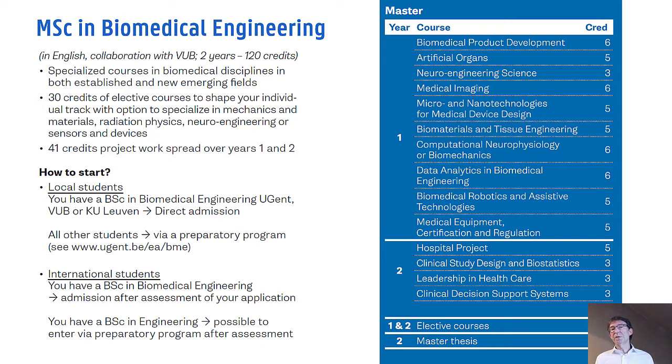A second project course in year one starts in the second semester. Students take up a numerical course but have three options, with one neuroengineering course and two biomechanics-oriented courses.